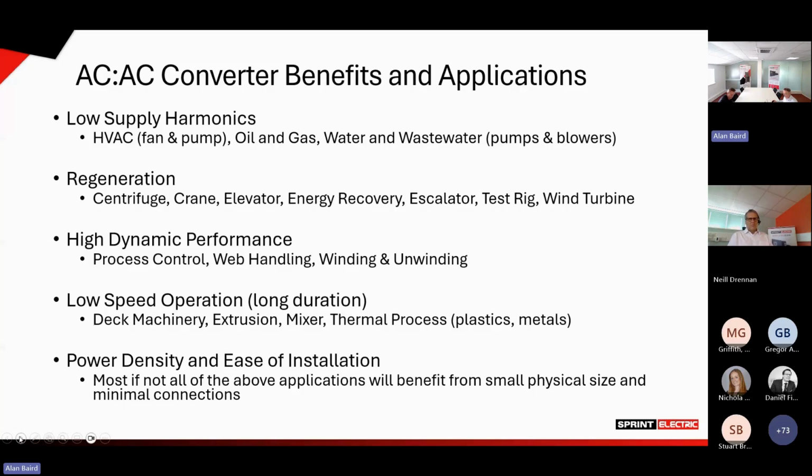Then, as we've said earlier, it is just a drive, and it's a high performance drive, so we can use it in any process control or web handling where you need very precise control. We also have those dual encoder inputs, so we can configure it for winding applications as well. The unique technology in Generis, where we have this AC to AC conversion with no DC link, is very well suited to applications where you spend a long time at low speed.